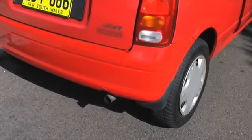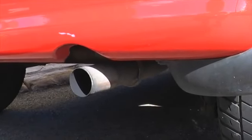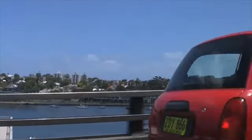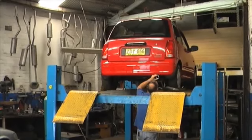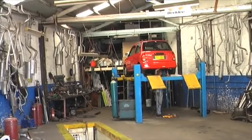Okay, so the speakers are in, the central locking's in, the tweeters have been installed, but look at that muffler. Seriously, we've got to do something about that. So we're in the car and we're off to Tuffy. Now we've bought a chrome tip for $10 and the guys down there are going to put it on for us. Total mod probably about $25, and it's going to make an incredible difference to the look of the car.